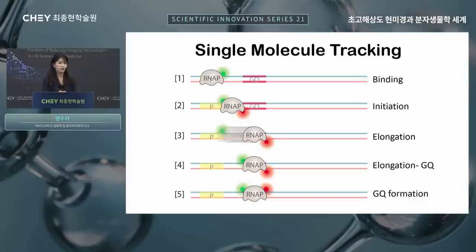To answer this question, we devised five different single molecule tracking stages to look at each step of the way. First, we will look at the binding of RNA-P, followed by the initiation of transcription and elongation through the G quadruplex forming sequence. And we focused on the elongation across the GQ sequence. And then lastly, we look to see if there's a GQ formation in the DNA. Okay, let me go through it one by one.